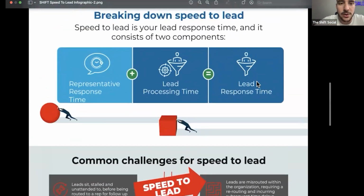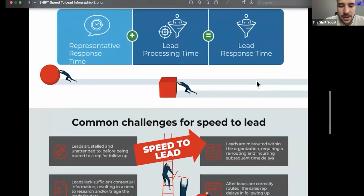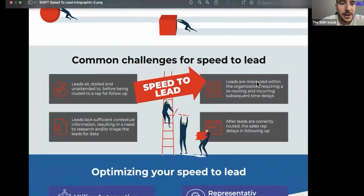If your clients are doing this, they're going to be more successful with the same ad spend and the same budget, and this makes the opportunity. Common challenges for speed to lead that you can solve for clients: leads sit stalled and unattended before being routed to a rep for follow-up. Leads lack sufficient contextual information, resulting in a need to research and/or triage the leads for data. This is solved on the front end by getting your clients better leads by making them fill out forms. This helps a lot.